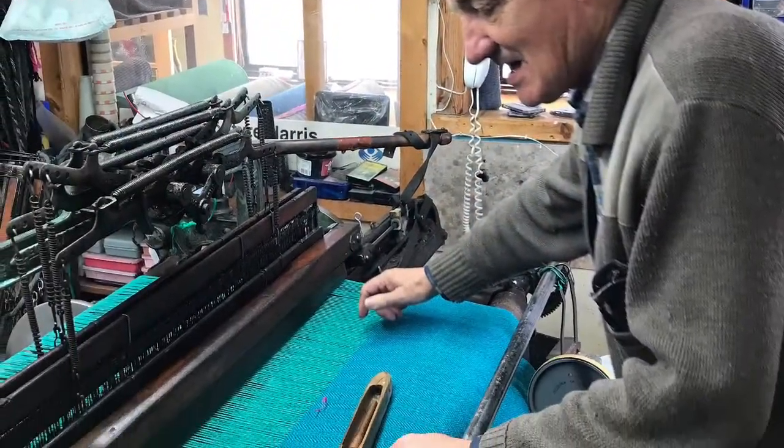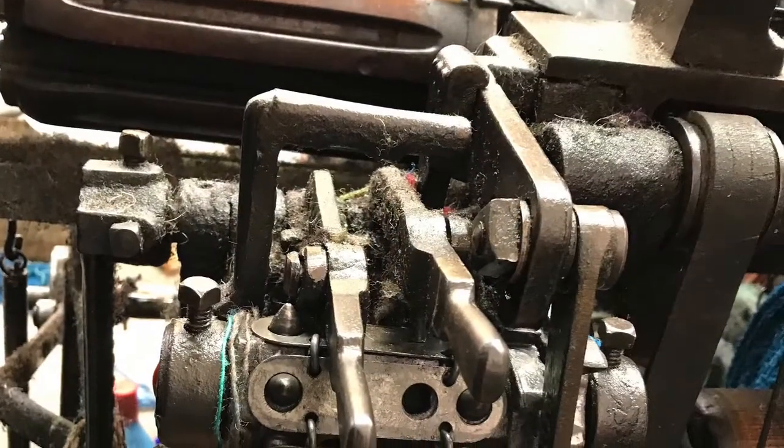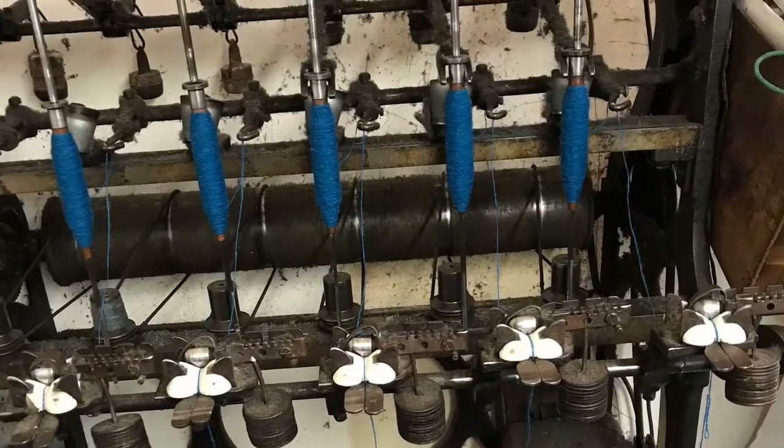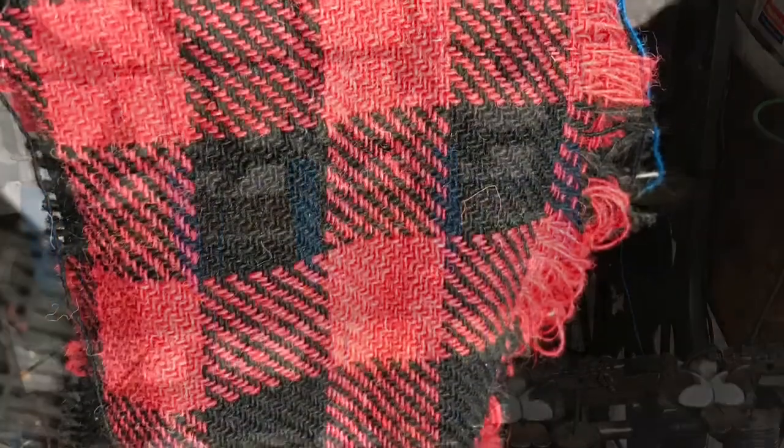Watching him weave in this traditional manner was one of the highlights of the trip for me. I love watching him work, and here are some images of his machine a little bit more up close and the spools of thread he creates from the wool.